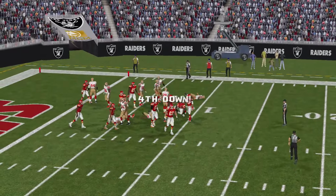Number 13 with split pass. He'll pass on first down. Throwing. McDuffie is there on the stop. A successful offense is one that can run and throw for good yardage on first down. 9-yard gain.